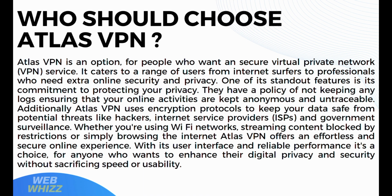Additionally, Atlas VPN uses encryption protocols to keep your data safe from potential threats like hackers, internet service providers, and government surveillance. Whether you're using Wi-Fi networks, streaming content blocked by restrictions, or simply browsing the internet, Atlas VPN offers an effortless and secure online experience. With its user-friendly interface and reliable performance, it's a choice for anyone who wants to enhance their digital privacy and security without sacrificing speed or usability.